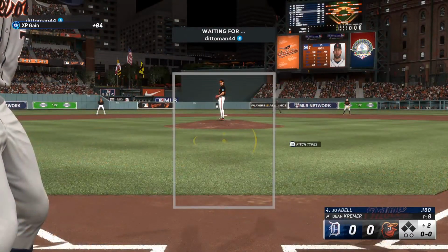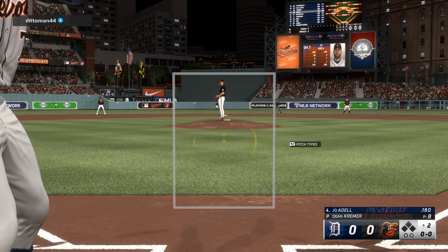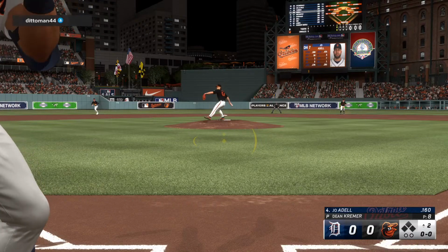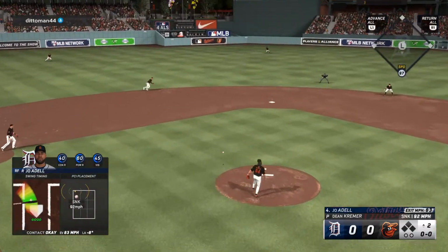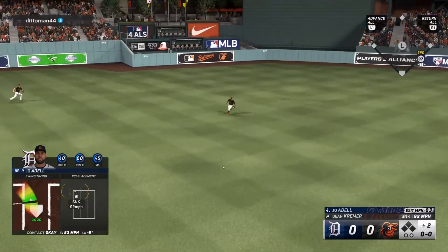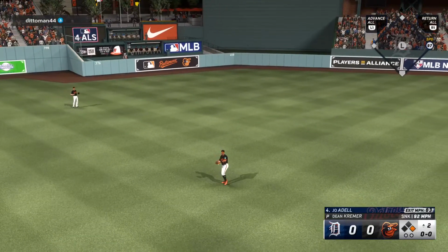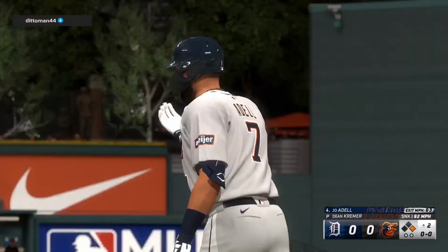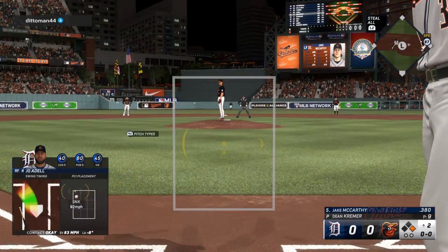Back now at Oriole Park. New inning getting started. Now here's the Tigers cleanup hitter, Jo Adell. The pitch. Up the middle, and it finds its way through for a hit. So a man on base to start the inning. Oh, that started and ended pretty quickly. No messing around right there.